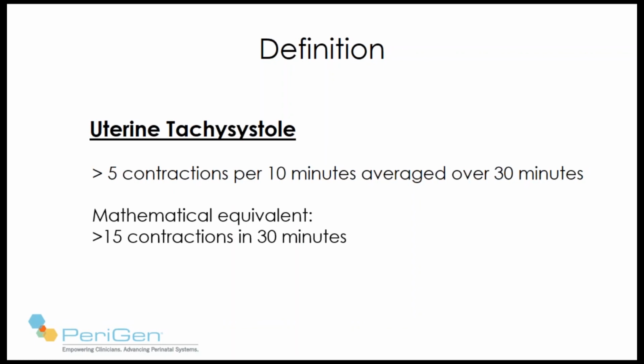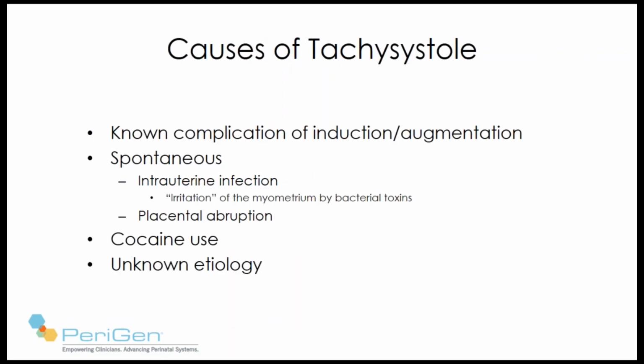So what are some causes of this tachysystole? We know one of the most well-known would be an iatrogenic effect of induction and augmentation. So if you see a pattern and you feel that that is in fact tachysystole and the woman is being induced, one of the prime interventions would be to stop the induction agent. If we cannot stop it, then this patient might be a candidate for our beta sympathomimetic drugs in order to space those contractions out.